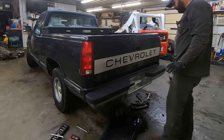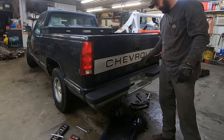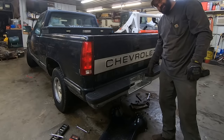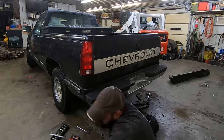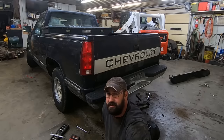Perfect. Just stay there. Also, before I forget, roll pans. Not a fan of roll pans. Sorry, Kool-Aid man. Don't get me wrong, they look okay on some vehicles, but especially a four-wheel drive, don't ever put it on a four-wheel drive.